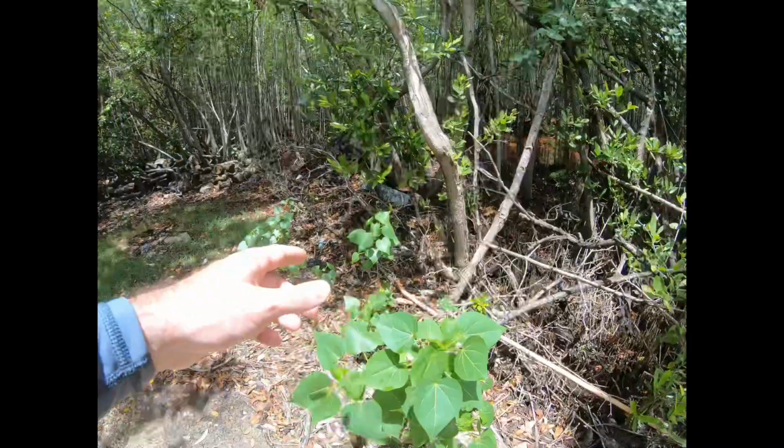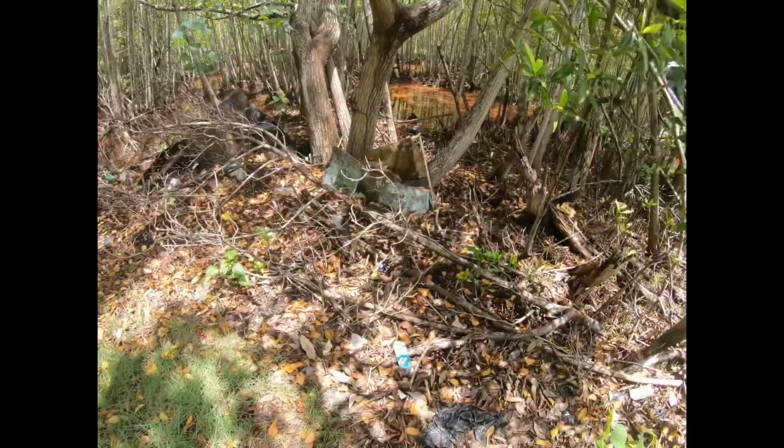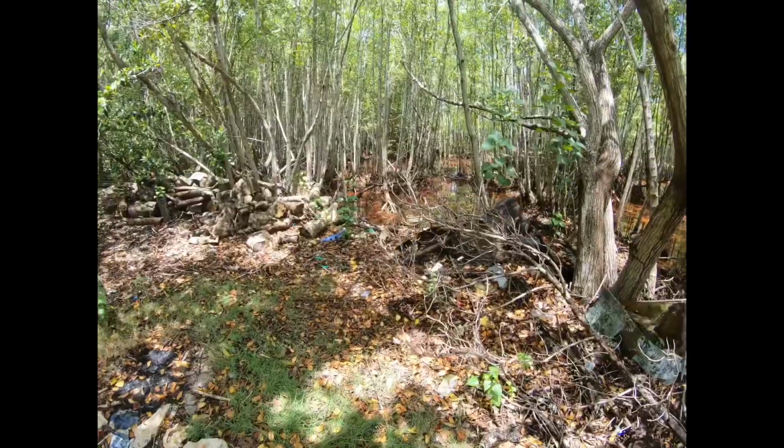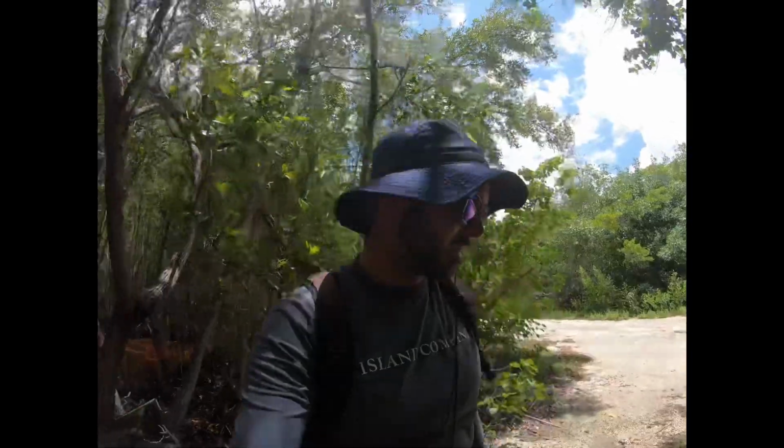I kind of got out of the mud here because an ant bit me and it's stinging a little bit, but it's not too bad. It's wearing off now. As you can see, there's still more garbage, but I'm doing my best. I'll try and come back here maybe tomorrow or the next day and clean more of this up. But at least I got a bag full.